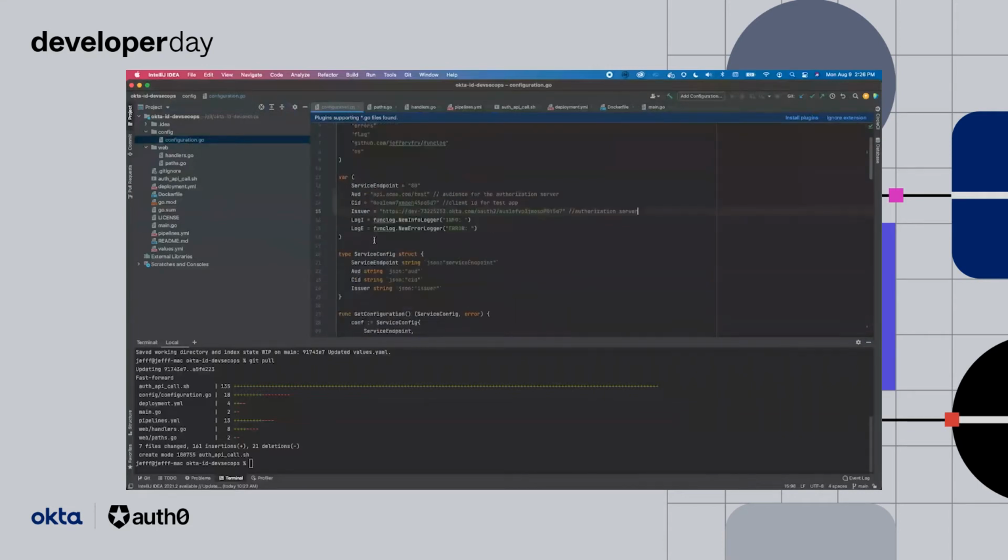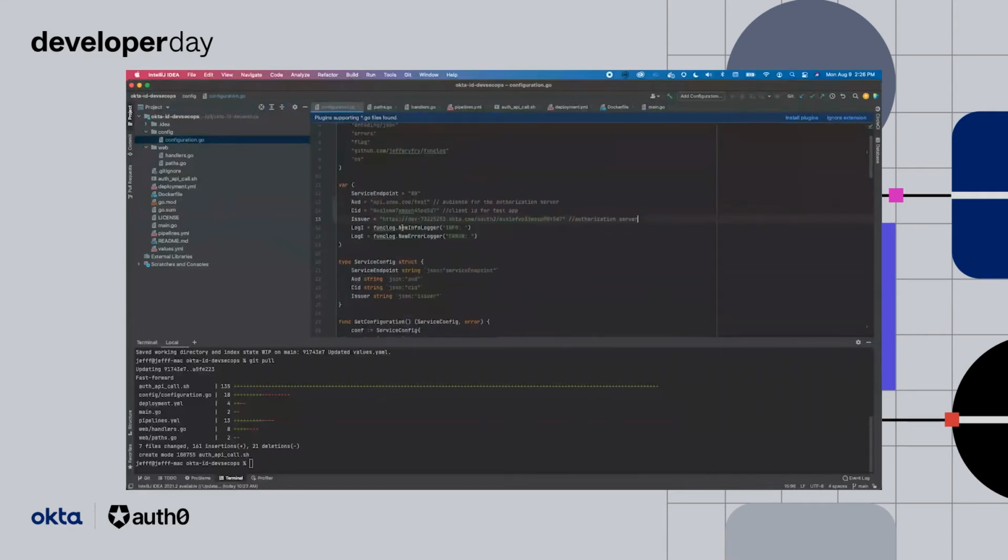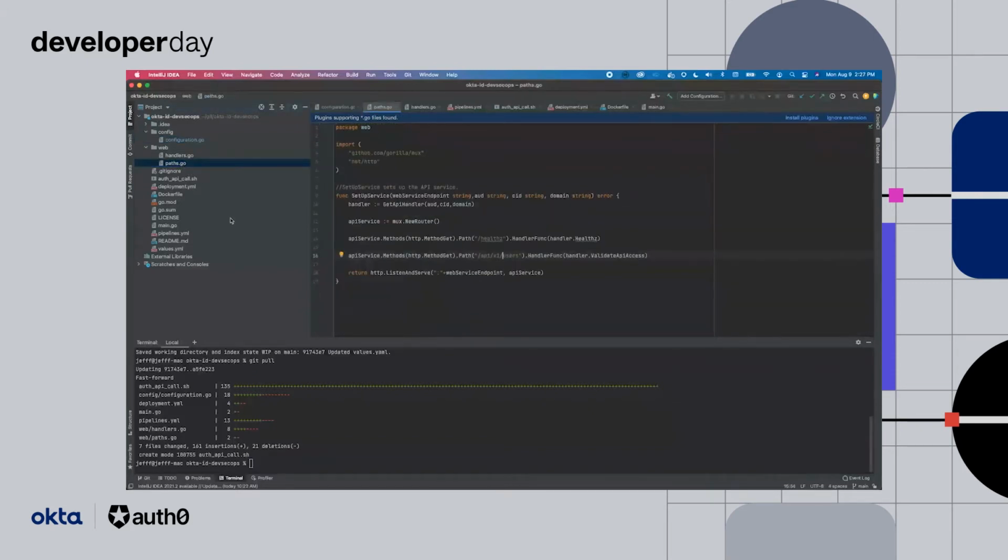So we pull some configuration. In this case, we're pulling it from environment variables. And we'll talk a little bit more about this when we look at our Okta dashboard, but we have an audience parameter that we need to pass in, a client ID that we also need to pass in, and an issuer, which is actually our authorization server. That sets up the configuration for our API service to do the authentication.